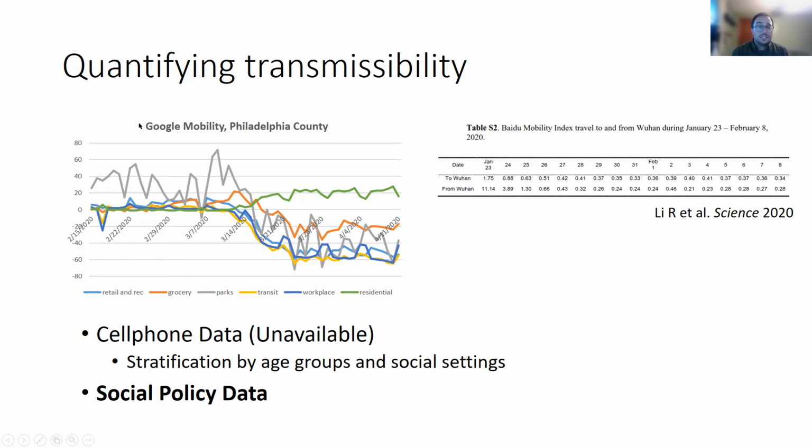This is really just one data set though. It uses Google Maps to find where people are, whether they're in a residential area, whether they're in the workplace, and how that changed over time from a baseline of, I believe, January 2020. So for our case, we didn't have cell phone data that was available to us, and we didn't have stratification of this data by social settings or age ranges or other ways that people would come in contact with each other. But we did have social policy data.